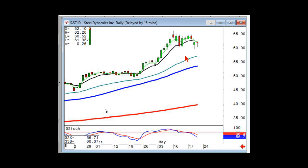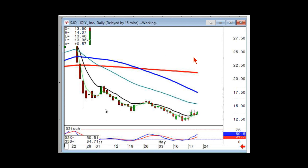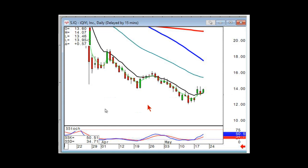Miss Tesla. Nothing yet, but you do have a gap up if it starts trading above the T-line. You can start buying. IQ. Kind of a fry pan bottom. You stay long as this stays up above the T-line.